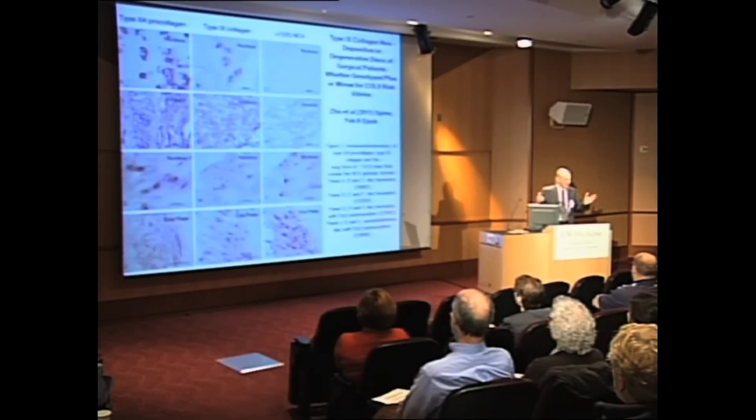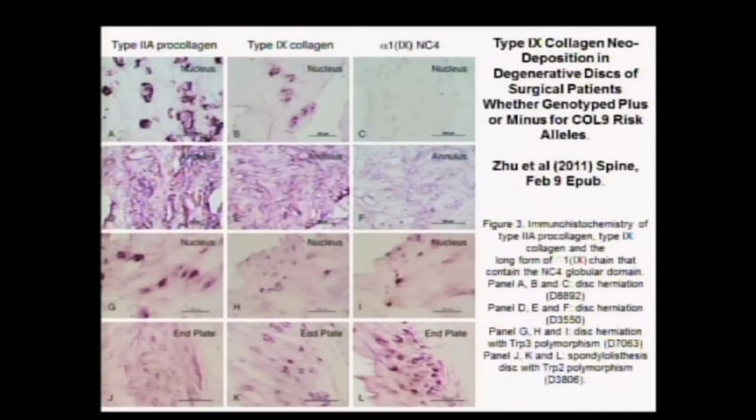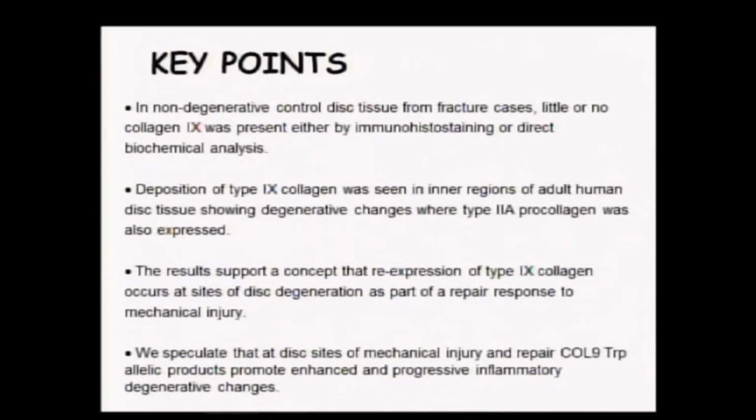It doesn't matter whether you've got the tryptophan polymorphisms or not. But what it tells us is that the repair response of injured tissue, when new collagen is laid down, collagen IX is expressed, re-expressed from decades after it had disappeared. One possibility is it's driving inflammation, perhaps, so that degeneration progresses faster.